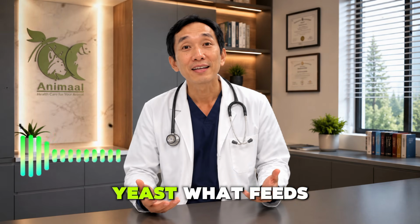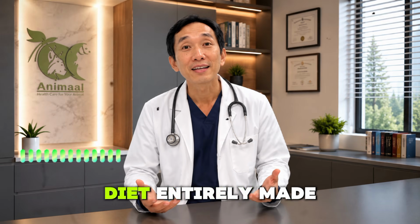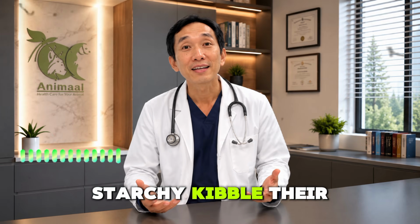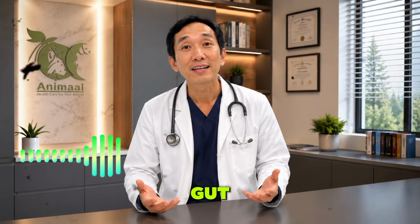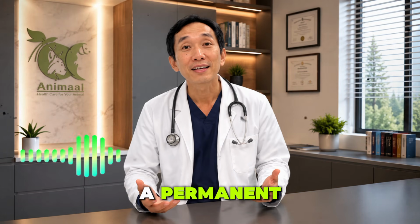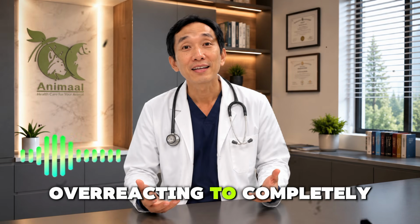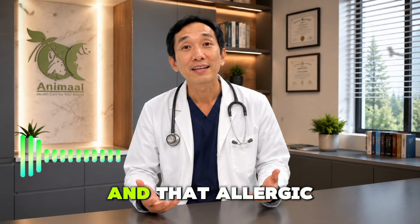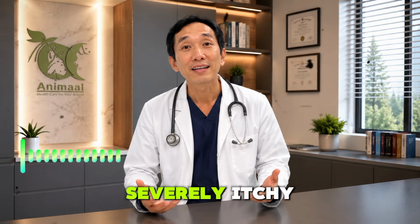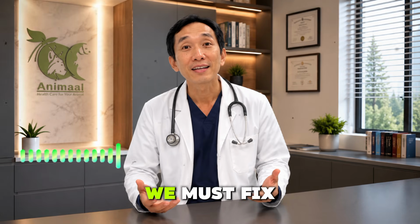And what feeds yeast? What feeds bacteria? Sugar. When a dog eats a diet entirely made of dry, starchy kibble, their gut becomes unbalanced. This leads to something called leaky gut, where their immune system goes into a permanent state of high alert. Their body starts aggressively overreacting to completely normal things, like grass pollen or dust mites. And that allergic reaction manifests as severely itchy, red skin. If we want to cure the itch forever, we must fix the gut.